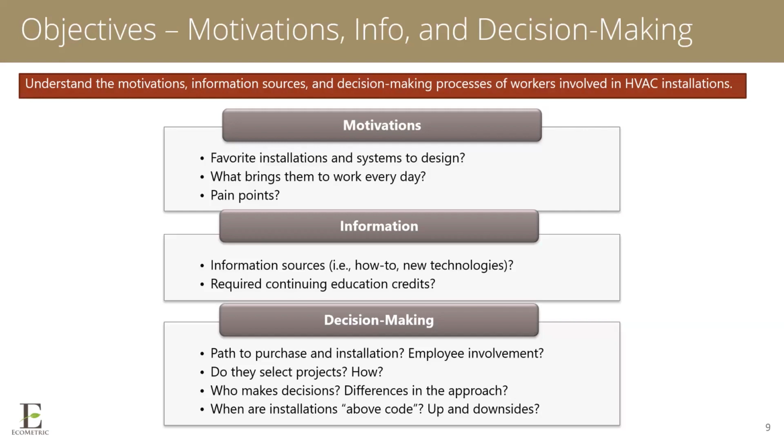Are there any differences in the approach for the decision-making processes based on building type or project type, such as new construction versus retrofit, medium versus small buildings, and other things like that? When would an HVAC installation be likely to be above code and why? And what are the up and downsides of working above code by individual and by their role?